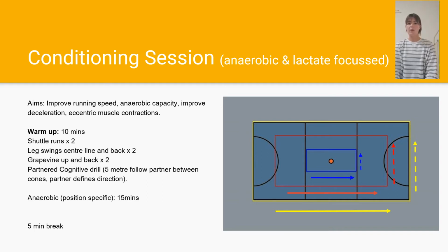Each position will be running at a different distance that replicates the intended game-like stimulus. The mid-court players are sprinting the full length of the court, 30 metres. The goal attack and goal defenders are sprinting 2/3 of the court, 20 metres, and the goal shooters and goalkeepers are sprinting 1/3 of the court, which is 10 metres.